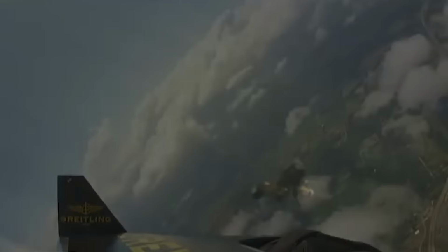Number 15. JB12 Jetpack. If there's one company constantly pushing the limits of human flight, it's Jetpack Aviation, and their JB12 Jetpack, it's not just high-tech, it's battle-ready.